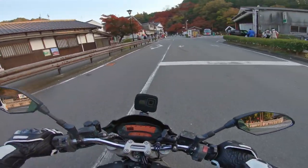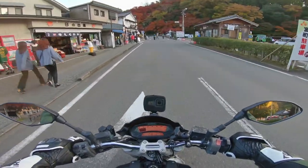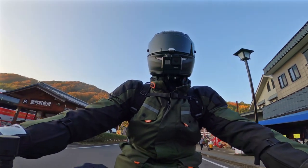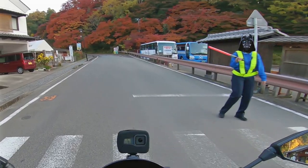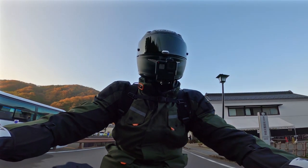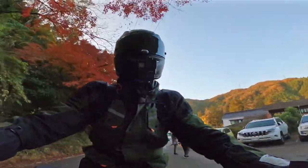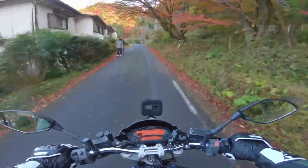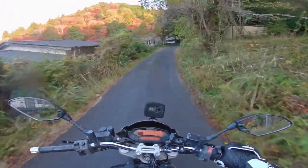No entry, it's no entry. It's open. This way. No. This way. No! I'm not going that way. Fuck you. This is a public road and you can't stop me from going down it, you wankers.